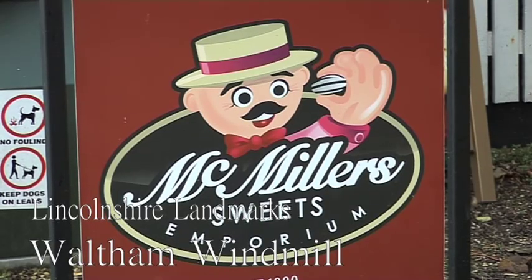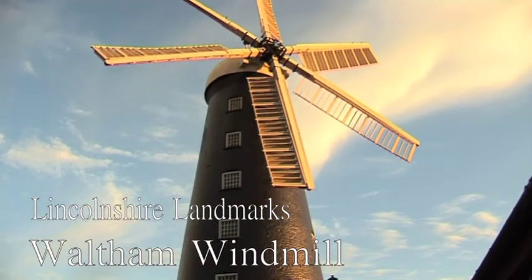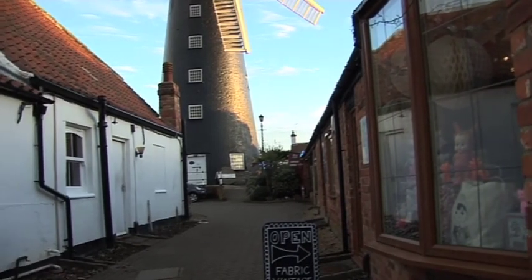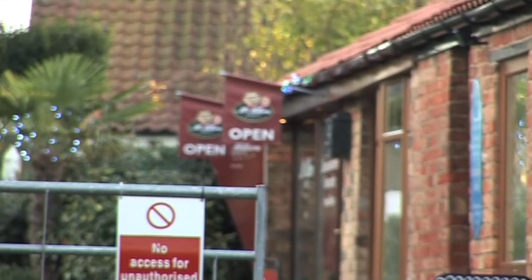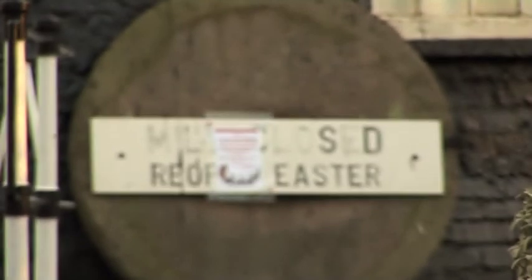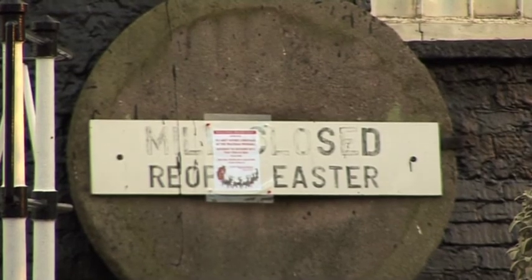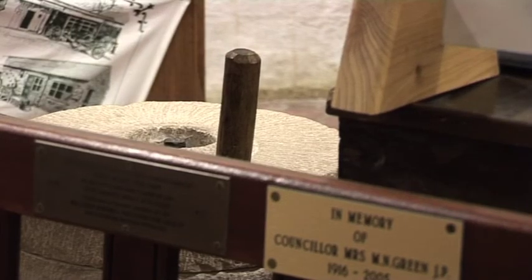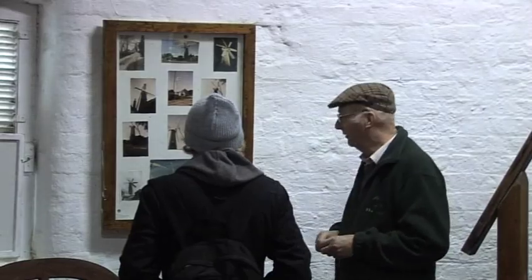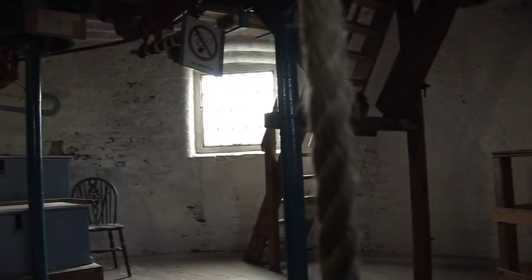On this site, there has been a windmill standing since the year 1666, interestingly the same year as the Great Fire of London. The very first mill was built on land which was owned by the church and was the trestle post mill. In 1744, a storm brought this magnificent building down, and in 1769 the mill was replaced by another post mill. We're here today and have been granted the permission to talk to someone who really knows about the windmill.